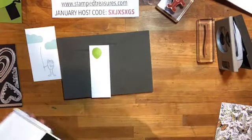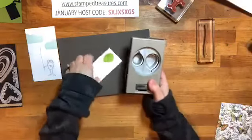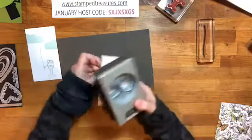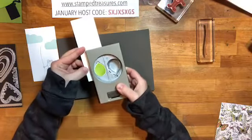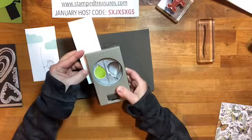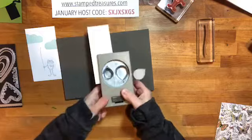Okay, so we're done with our gumball, or not gumball. Oh, that's bringing back memories. Hey, Granny Apple Gumball green, we carried that green a number of years ago. So now I'm just gonna slide my punch in and line it up and punch.